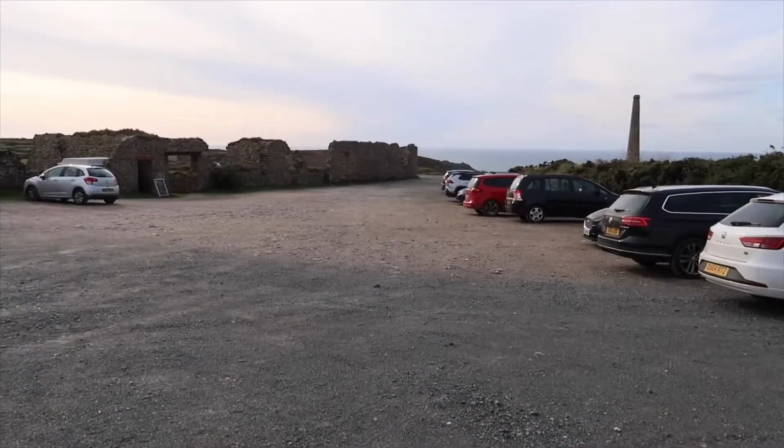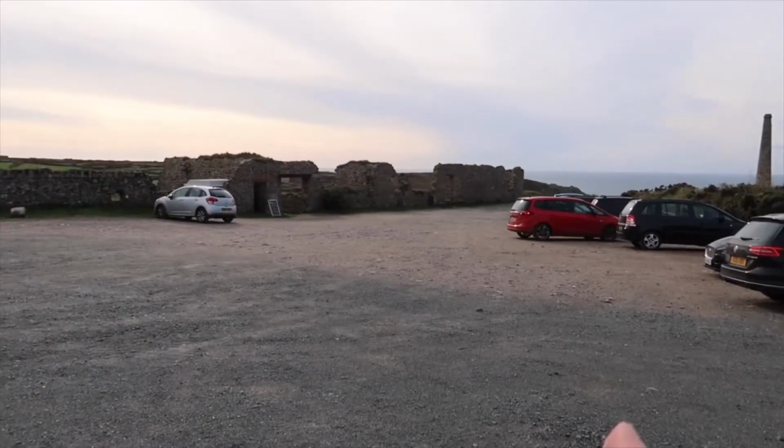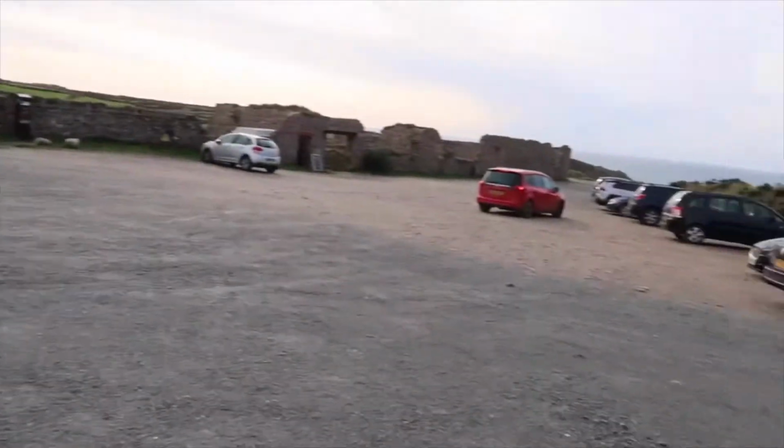So we'll now go back in time to the car park. You can see how we got there. This is the main car park, well, the only car park really. The main entrance is just down there. There's a pay point just over there, and a bit more room over there. And we're going to head that way.